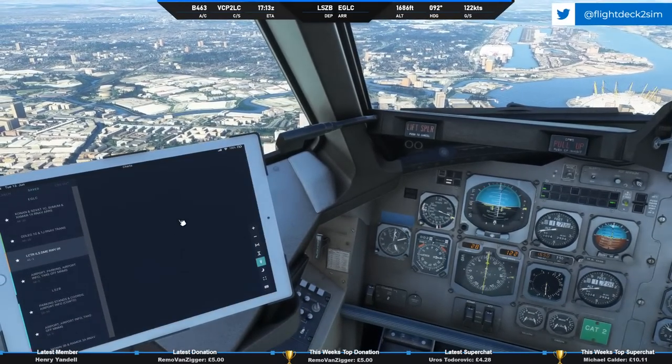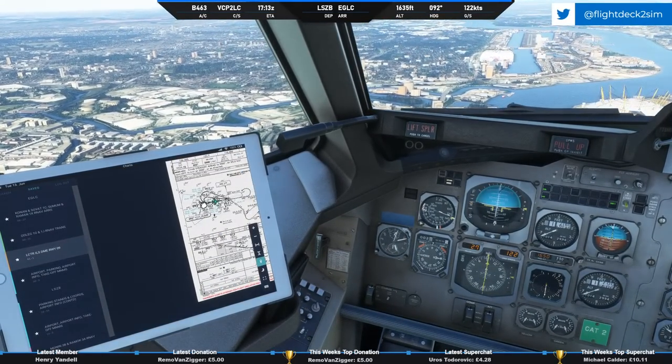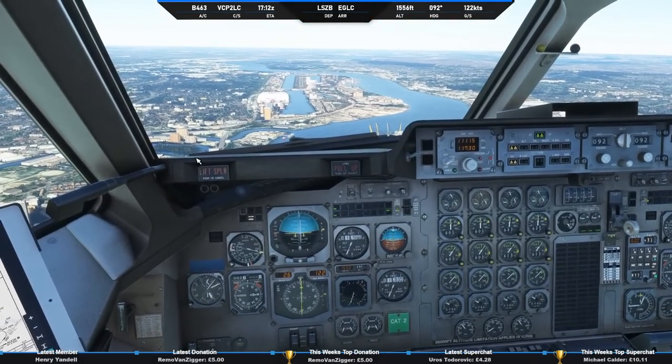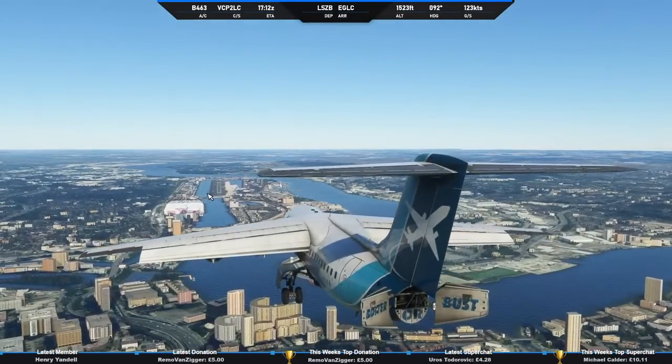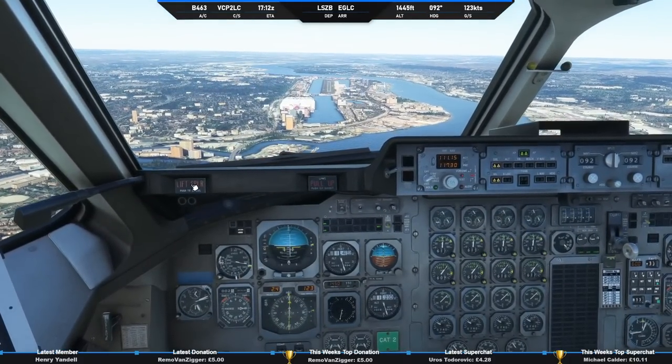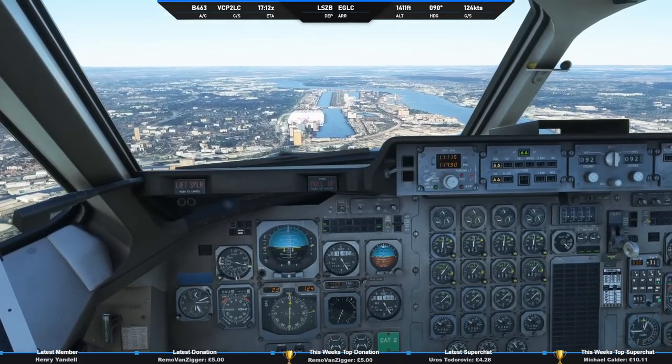I'm trying to find the missed approach. Missed approach altitude is 2,000 feet, which is already set. Right, I think we're good now. Speed brakes are already out. Just to maintain the speed, I've got a bit of thrust up as well. We're looking good here. And remember, we need to do about 1,200 feet per minute to stay on this approach.